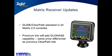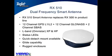Replacing that premium capability or premium kit that was available previously is the GLONASS capability, so that for a small upgrade in price, operators will have the choice of choosing a GLONASS compatible GPS receiver to be inside the Matrix console. And I'll talk a little bit more about GLONASS in a few minutes.